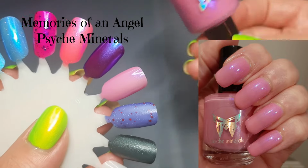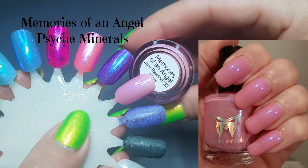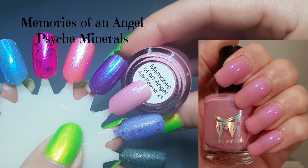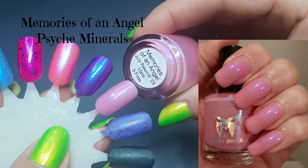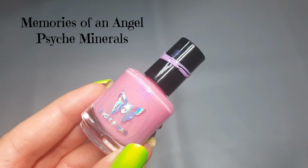I would pick up again if you like soft pinks with blue shimmer. Like, it's not really a soft pink, it's more like kind of like a bubblegum pink with a blue shimmer. I would definitely suggest this one. This is Memories of an Angel from Psych Minerals. Again, this is coming to her website only, I'm pretty sure, not PPU.